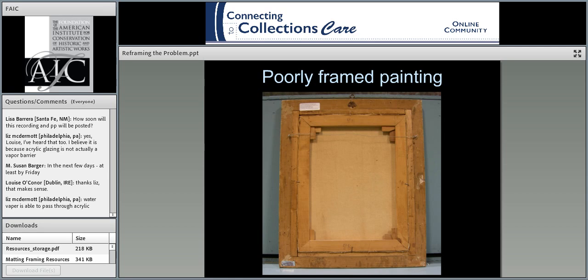All right, so we just went over what makes a well-framed work on paper, and now we're going to do the same thing with paintings. And this poor painting in the slide has some problems. It doesn't have a backing board, so the back of the canvas is exposed and unprotected. The hanging wire threads through screw eyes, and we'll be discussing the problem with screw eyes shortly.